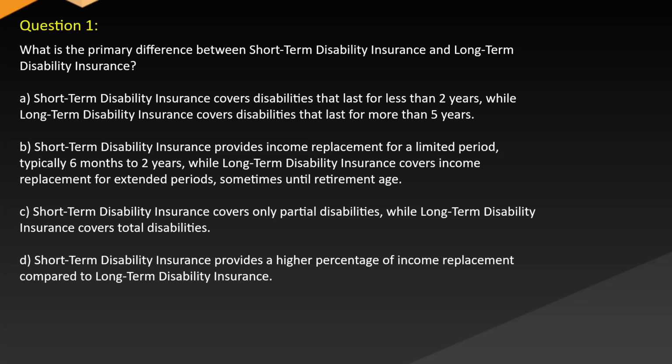Question 1. What is the primary difference between short-term disability insurance and long-term disability insurance? A. Short-term disability insurance covers disabilities that last for less than 2 years, while long-term disability insurance covers disabilities that last for more than 5 years.